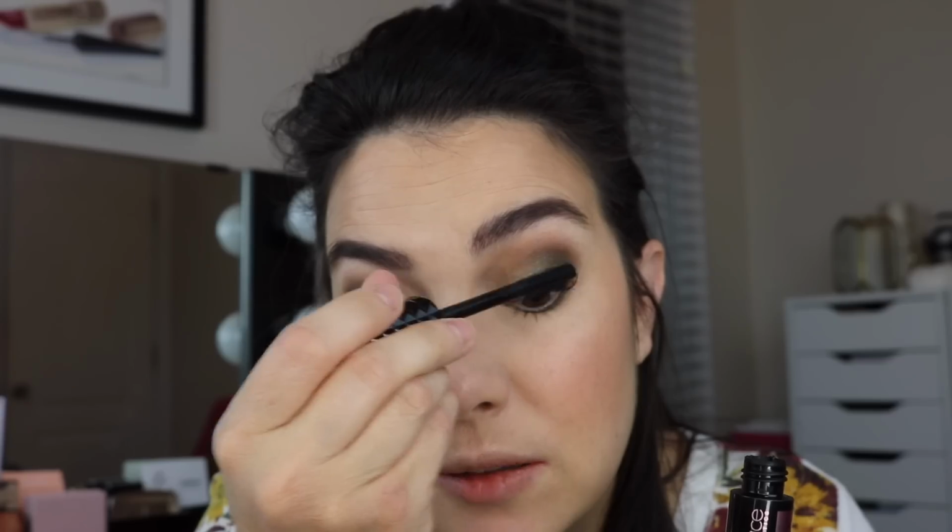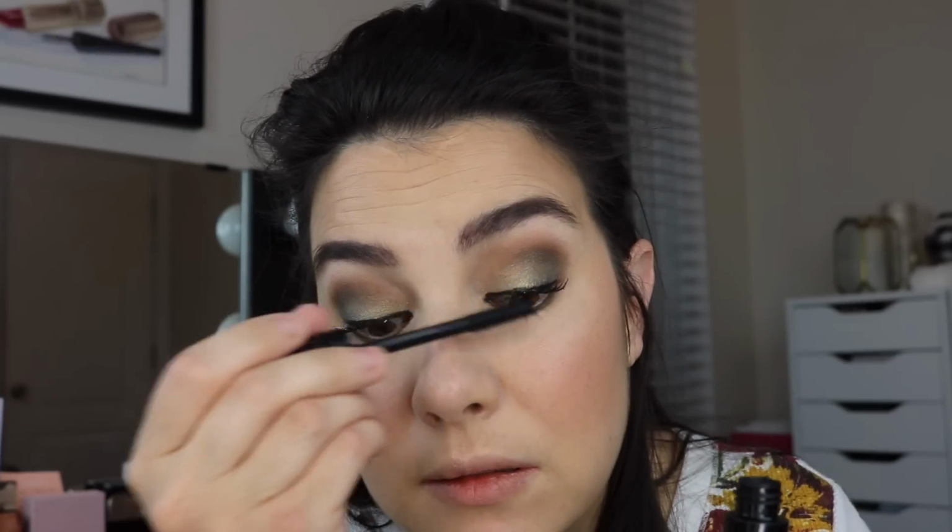I'm not sure if I've ever tried a Catrice mascara before this. And it's making me work for it. It's making me really mess with it a while. But I do like the end result.